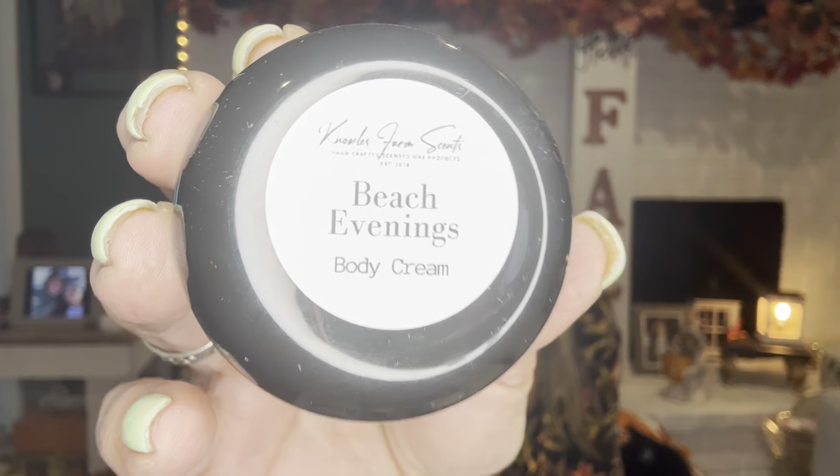Then he sent me a sample of his body cream. I didn't know he did body cream in Beach Evenings, which is a very popular scent of his.